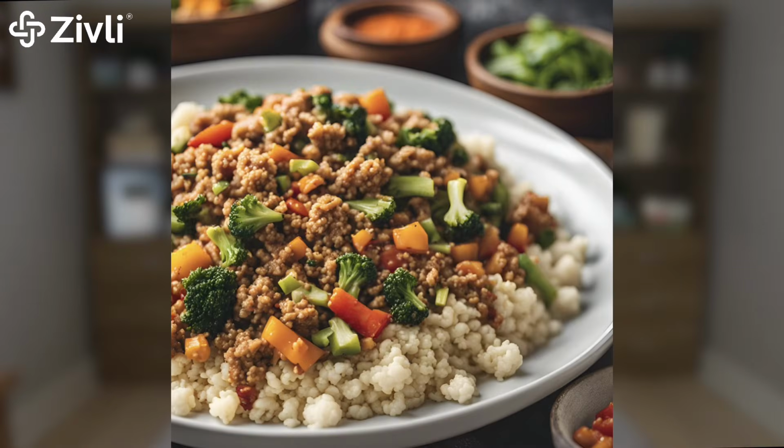Next up is a really fast protein-packed dinner, which is stir fry with some cauliflower rice. Now you can use the meat of choice. You could use beef, chicken, or turkey, whatever you like. But this one's really great for when you're in a hurry but still want to eat well, and it makes a lot of leftovers for an easy lunch the next day.